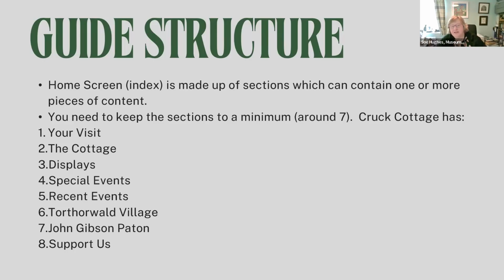So when an event happens, you may take more video, audio, or photographs. You can add that to it. You can add more information, and then you can move it out and put it into a different folder so that people can still see it. And we wanted to keep that because we've only been doing these events for a couple of years, and we wanted to make sure that people could see what we were doing and raise the profile of what we were doing. We've got a section on Thorold Village because it's a historic village.